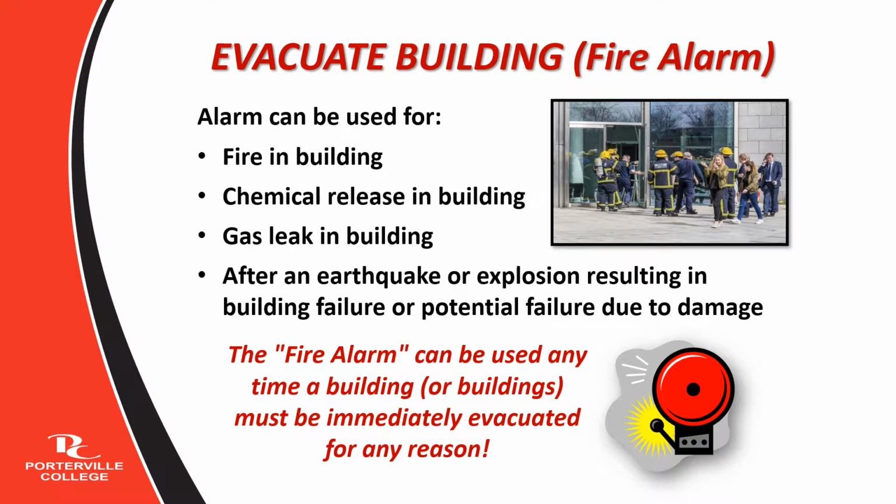How will you be notified to evacuate a building? The campus fire alarm system is the primary means of informing staff and students that they need to evacuate a building. The alarm can be used when there is a fire, chemical release, or gas leak in a building. It can also be used following an event such as an earthquake or explosion that results in a collapse or potential collapse of a building.